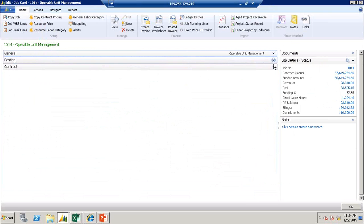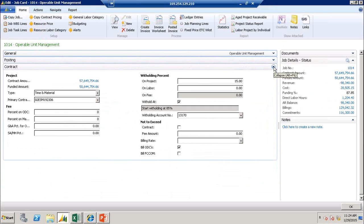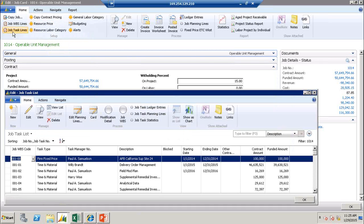When I go to the contract tab, the way I think about the contract tab is this is information regarding how you bill this. In this example, because it's T&M, I'm going to show you a little bit later on about the T&M bill rates. But if I can bill my ODCs, it's just a checkbox. I can bill them. Is there a markup? I can identify that. Is there any withholding or not to exceed? So this is the main job setup that defaults to every task order issued under this main job.